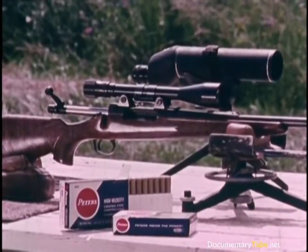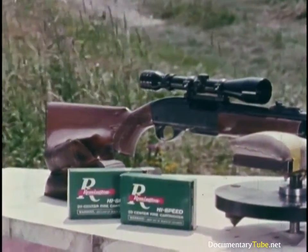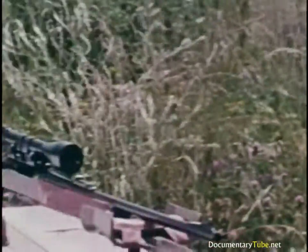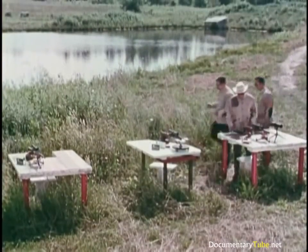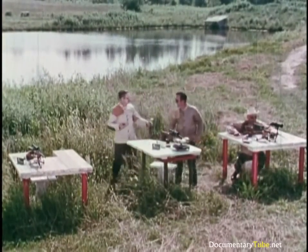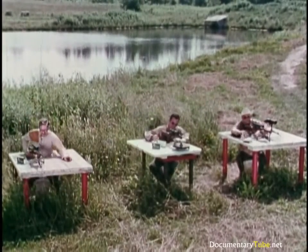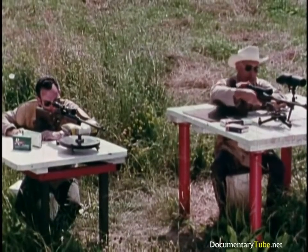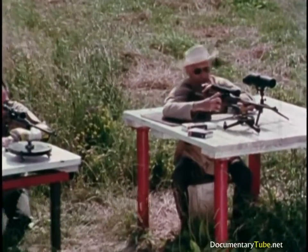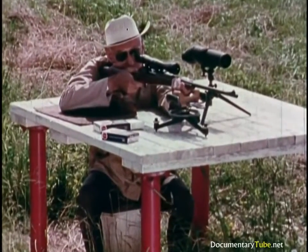Another demonstration with a Model 700 bolt action, a 760 pump, and a 742 automatic. All three center-fire rifles fresh from the factory floor. Mike Walker, one of the finest bench rest shooters in the country, will fire the bolt action rifle. Jim Steckel will shoot the pump gun, and Leon Johnson on the left takes over the automatic. Each shooter will fire 3 shots at 100 yards, and Mike starts it off with a bolt-action Model 700.